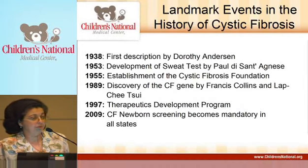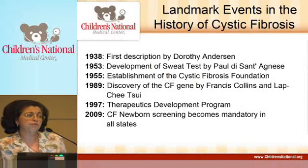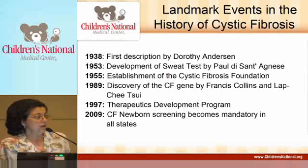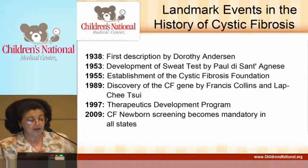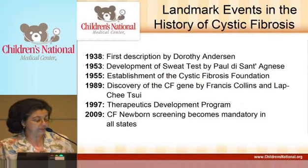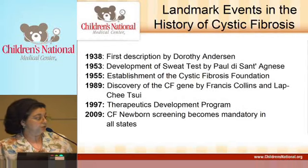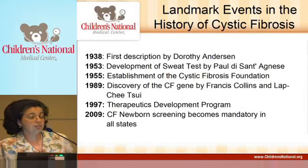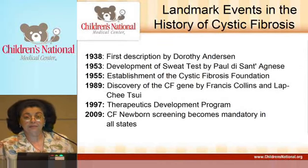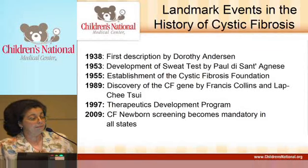Children weren't living very long at that time, and so a group of parents got together and formed the Cystic Fibrosis Foundation. And the CF Foundation has supported a lot of the research in CF. So more than 3 decades later, the gene was finally discovered by Dr. Francis Collins and Lap-Chee Tsui, and it was mapped to chromosome 7.